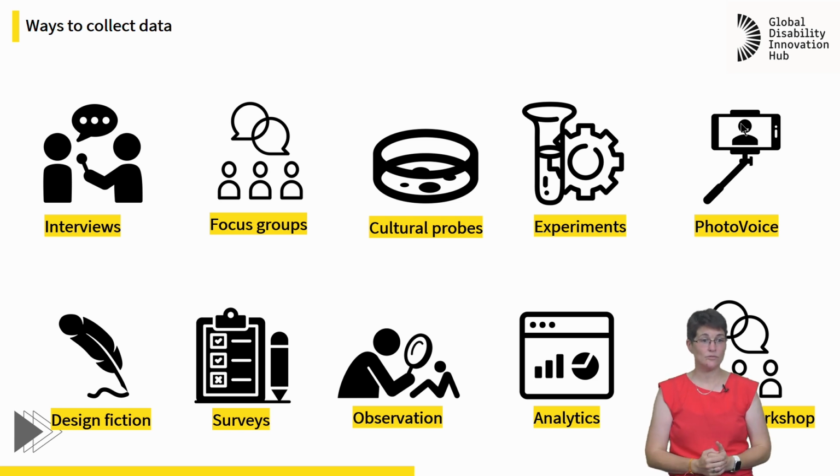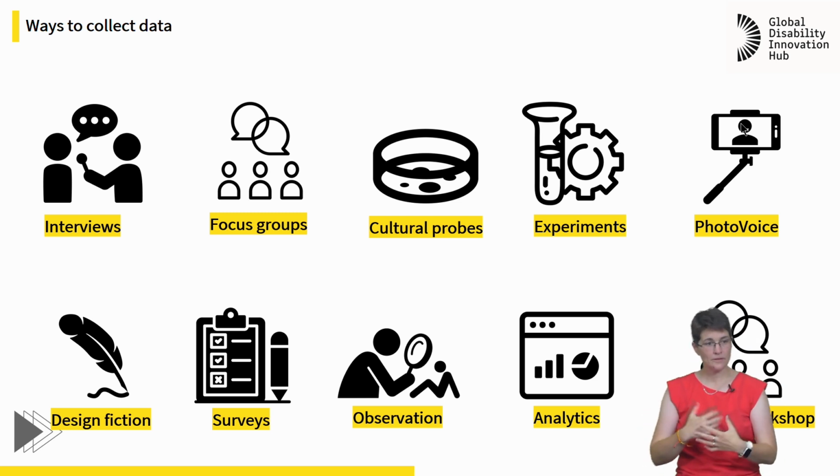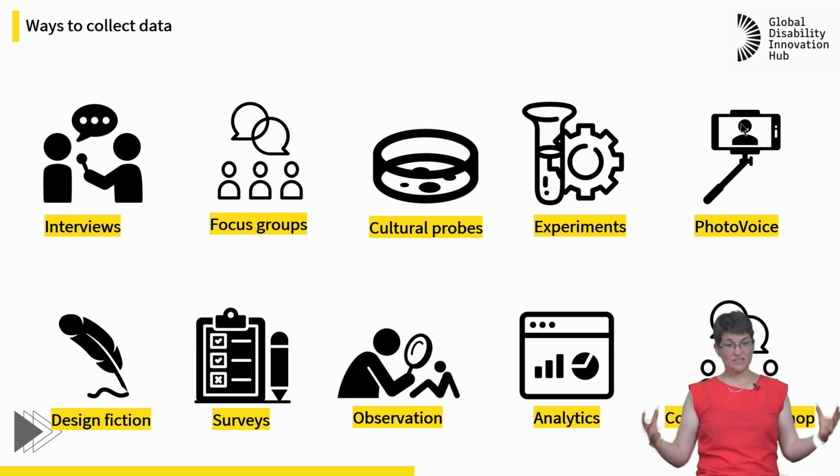And from a design point of view, we might run something where, for example, we test a digital platform, with different color contrasts, different text sizes.